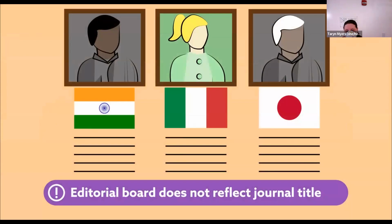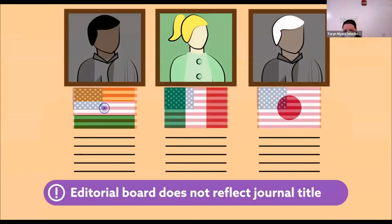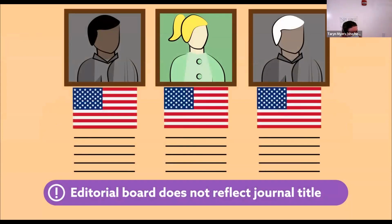Sometimes a journal claims to be national or international to make it seem more established than it really is. Make sure the editorial board reflects the geography of the journal title. For example, if the word American is used in the journal title, the editorial board location should be based in America.